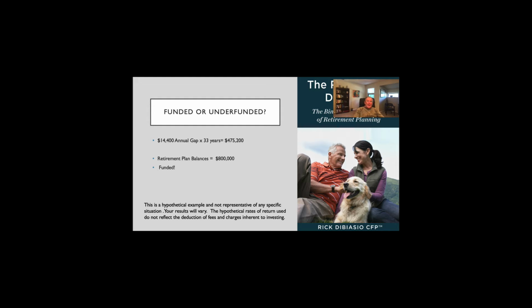So then we take that retirement plan balance, and in the case of this example, Joe and Janice, they have combined in their retirement accounts about $800,000. And that's not an uncommon number for me to see for people retiring from some of the major corporations here in Orlando. And so they are funded.